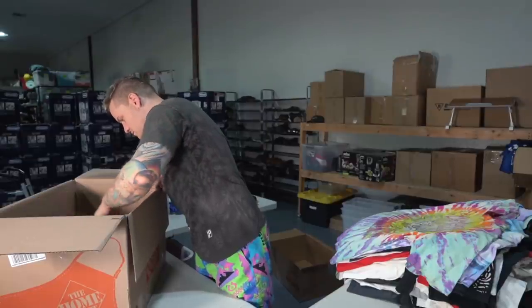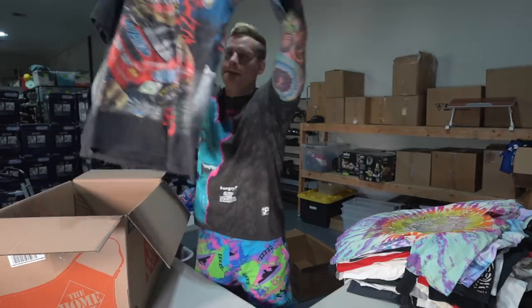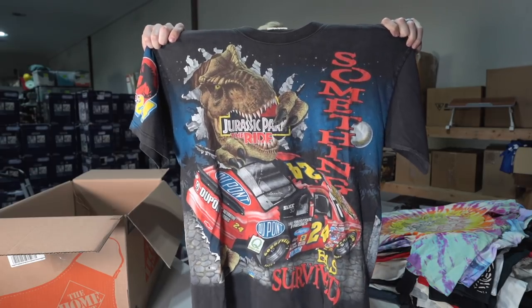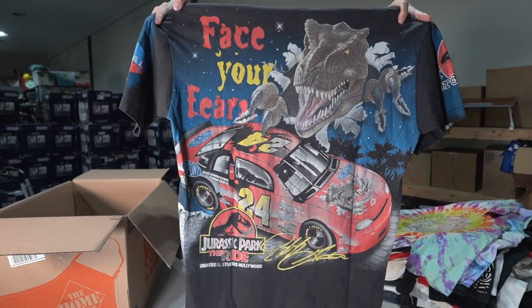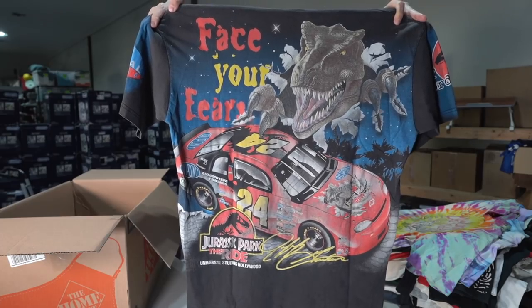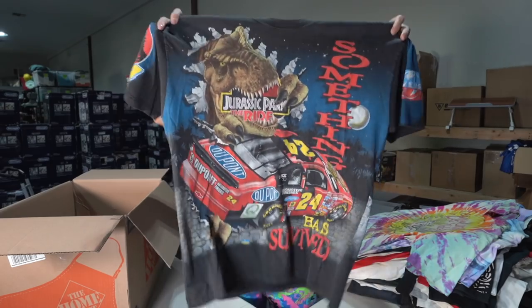Okay, let's do this one next. Size extra large. Crazy NASCAR shirt. This is the Jurassic Park one, and it has the rare Jurassic Park back graphic on it as well. Face your fear. Yeah. And it's autographed. Is it? It's just in the graphic. Yeah, really, really nice shirt.